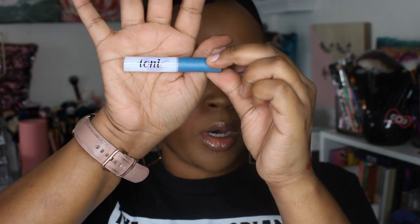I'm also going to use the Ioni eyelash glue. I knew it was a little bit different from that other package I bought. The other package is just plain white, but I knew it was different. So we are going to make sure that we coat this really well. Make sure you get the ends good.